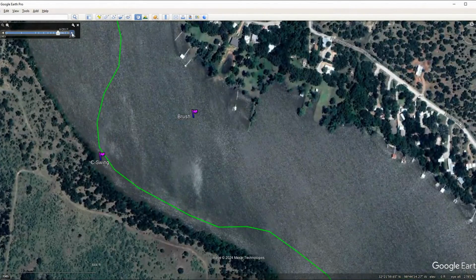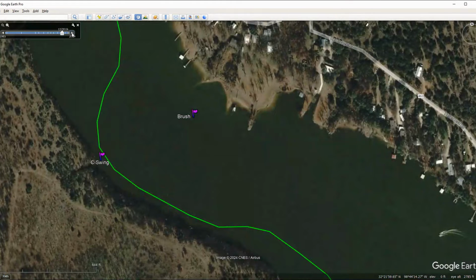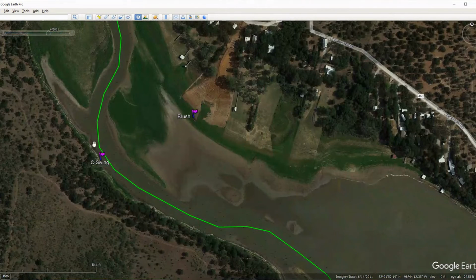The brush pile is completely covered there. Now it's back into play. So it just depends on what time of year you're fishing and what the water fluctuation is. But there's definitely a brush pile there for you to check out. Just a shallower one, nothing too crazy. You got the creek channel swing here.